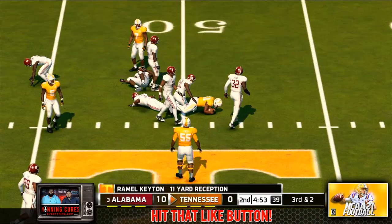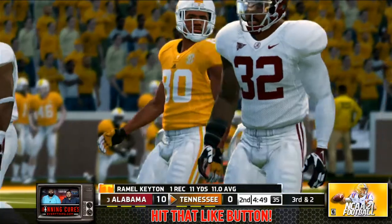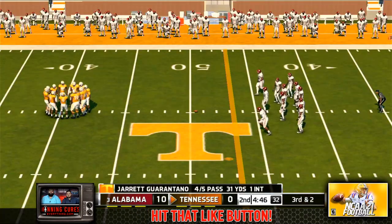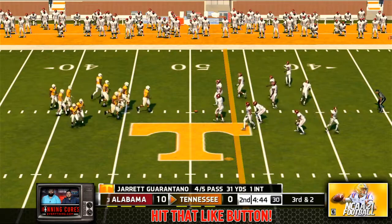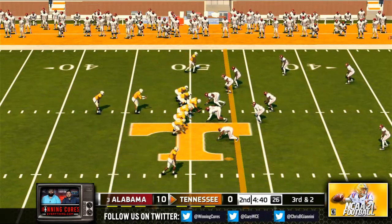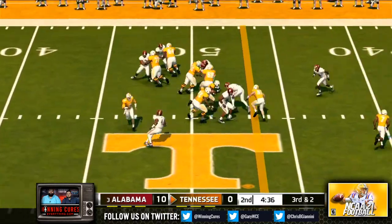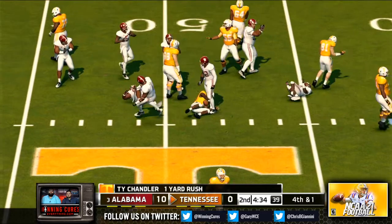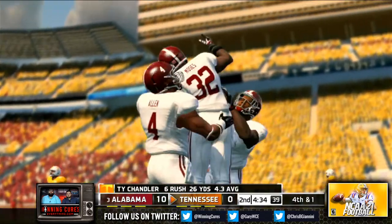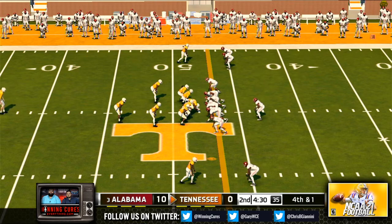Let's go! He's taken down at the 50. That's good for a gain of 10 yards. That'll bring up 32. And they get a few yards on the halfback option. Gain of 2 on the play. That'll bring up 4th and 1.